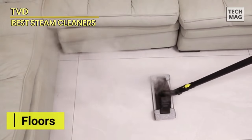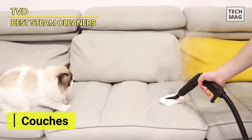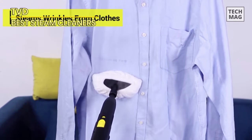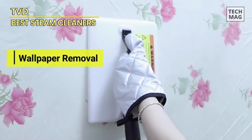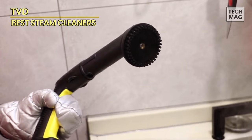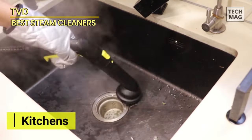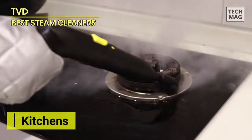But first, let's talk about capacity. 52 ounces of pure cleaning force. This implies longer cleaning sessions with fewer interruptions. With a remarkable 8-minute heat-up time, this powerhouse provides 50 minutes of continuous steam. Say goodbye to frequent refills, and welcome to covering more ground in less time.